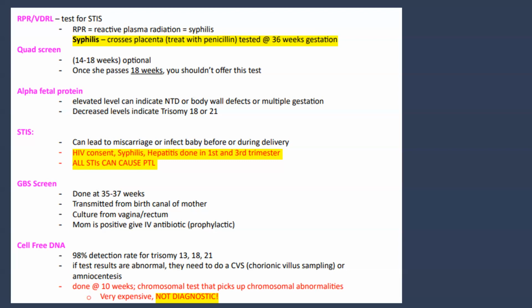Next, we have the GBS screen, group B strep screen. This is at around 35 weeks. This one's done usually before our induction of labor and things like that, because this is getting closer to the delivery process, and we want to make sure that it is taken care of, or that this is a negative result, because this can be transmitted from the birth canal of the mother.